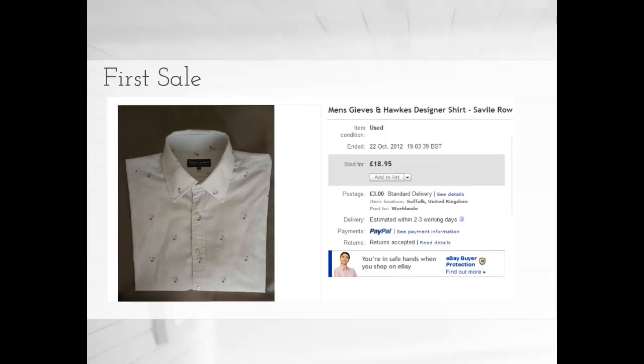It cost me about £4, £5, something like that. I came home, I took this picture. I've probably learned a few things since this first one. I probably would have ironed it. You can see it's a bit creased, and I could have made a better job. It wasn't the brightest day. It's a bit dark, the photo, so I would have done a better job and probably taken more pictures of it. That's the only picture I took, but it was all it needed because it sold pretty quickly.